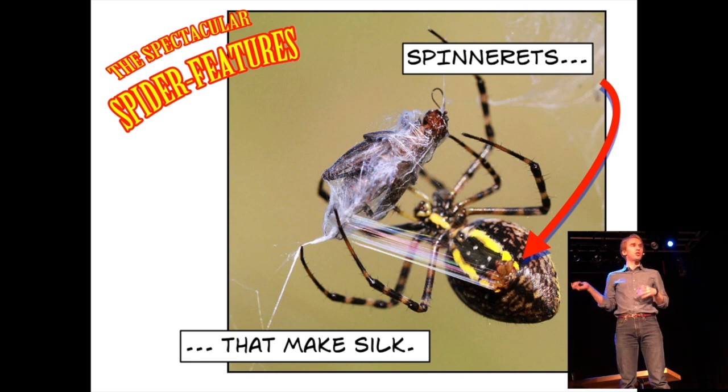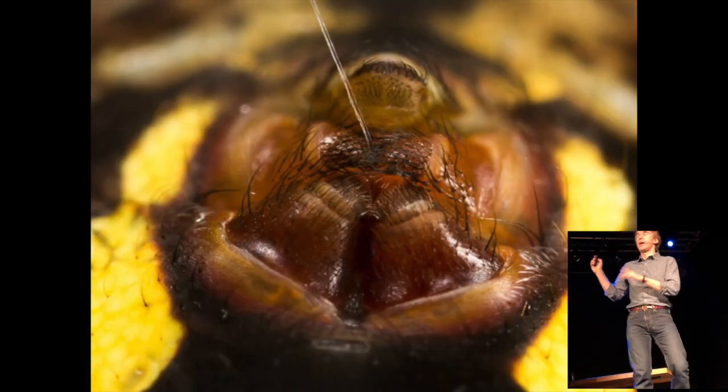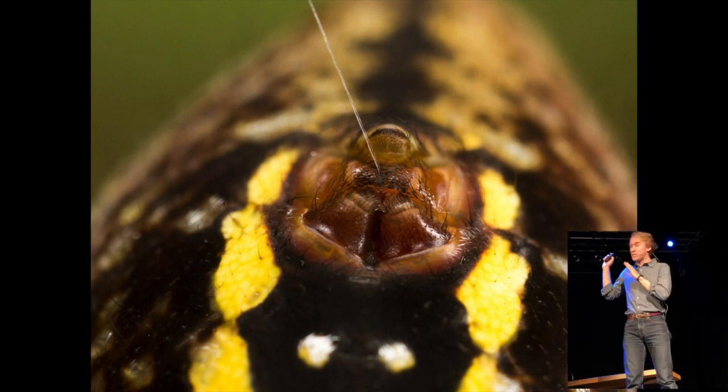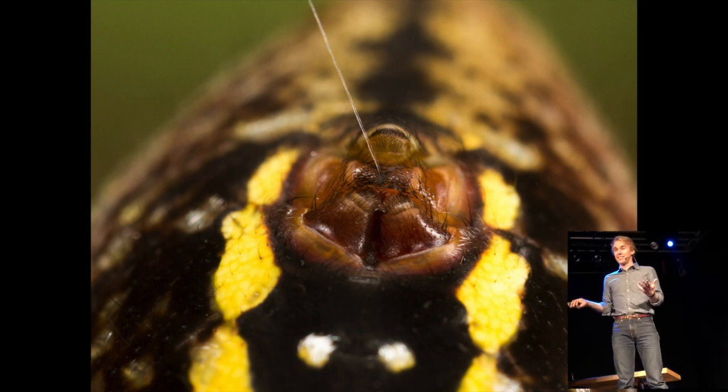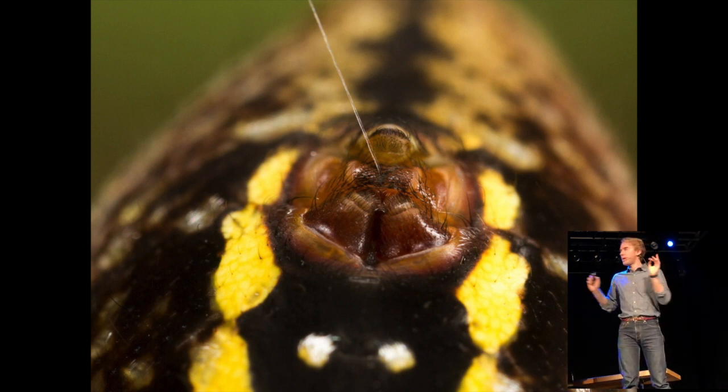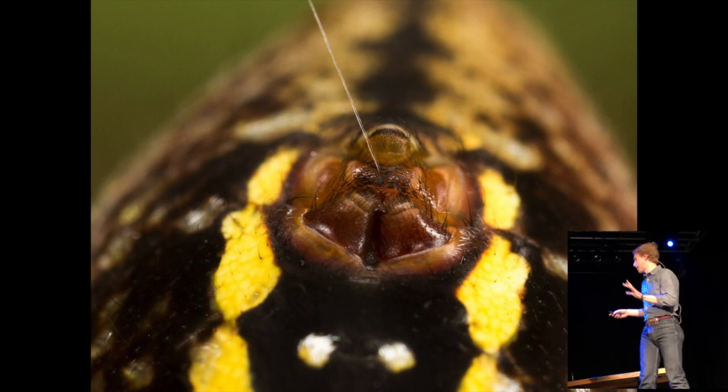So let's take a closer look at this. Ooh, maybe not that close. That's better. The spinneret is a gland. It's like a sweat gland in our bodies, or a milk gland. And the spider secretes the web out of that gland. The best way is just to show you how the spider does this.